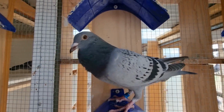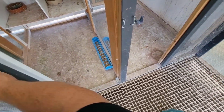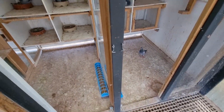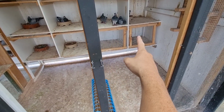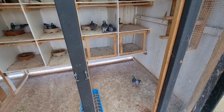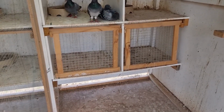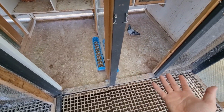Alright, moving on. Alrighty, so first thing you're going to notice in here is I've got both doors open again. That's something I've been trying to do for ages, but we just had some pairs here that were fighting too much, and I eventually moved these two pairs out because they weren't doing anything. And what I did was just shut those boxes off. You can see the fronts are on them like that. It's been like this for a day or two now.